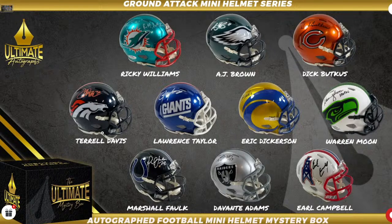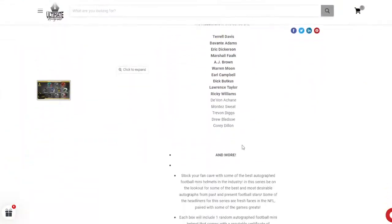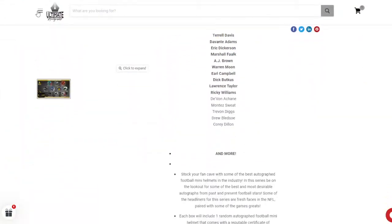We got Lawrence Taylor, the GOAT defensive player. We got Marshall Faulk still in play. That's on a Colts helmet, Marshall Faulk. One of 3 guys with 1,000 rush yards and 1,000 receiving yards in the same season. Hall of Famers left and right, Dick Butkus, Warren Moon. We got Davante Adams in here as well. And secondary headliners, Devon Achane and Trevon Diggs.